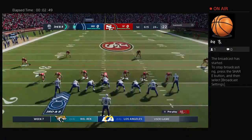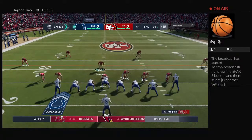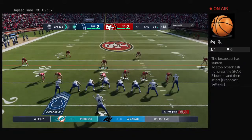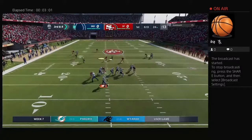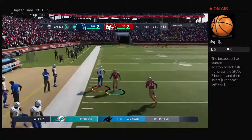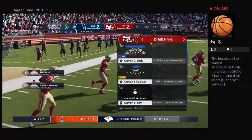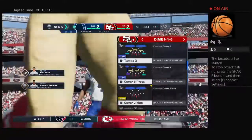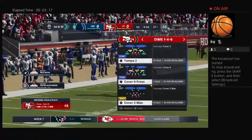This is 3rd and 8. Now a shotgun snap as they'll look to throw. And this time he's got the hook up. It's complete. And they'll get this well past midfield before being stopped just before the 35. How about a 39-yard pickup? They'll take it. 1st down, Colts.